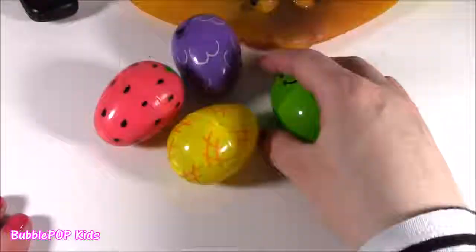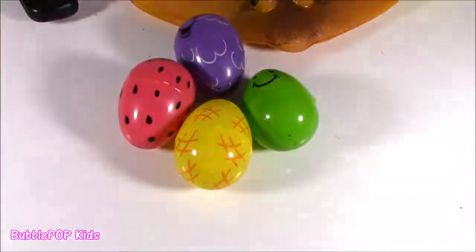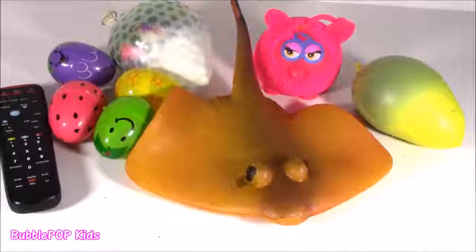Well, I don't know what she put in here. They're definitely a little bit heavy. We're gonna check those out. She's been making these surprise eggs lately. Love them. Squishy Jimmy, no time to waste. We gotta get popping and chopping right now. Squishy chopping time. It is time, everybody, my favorite part of the day.